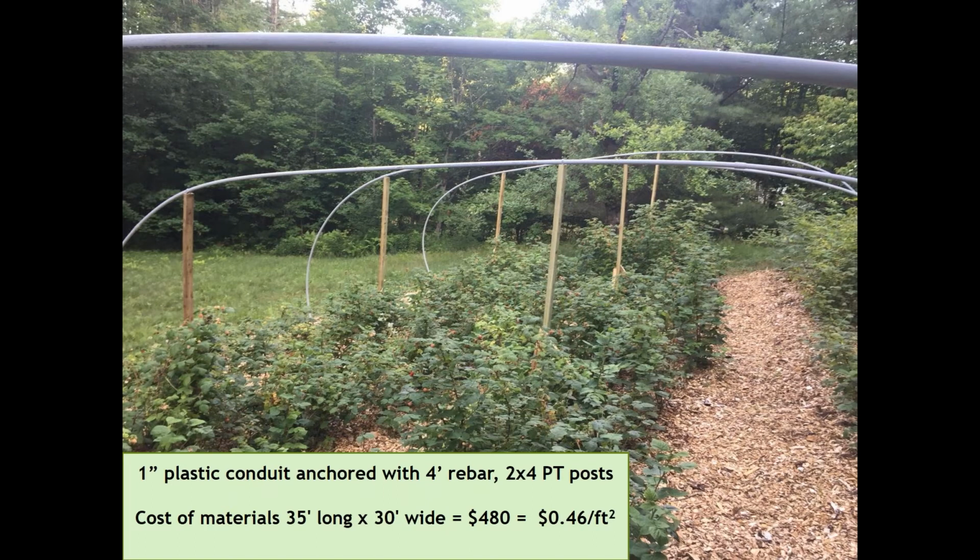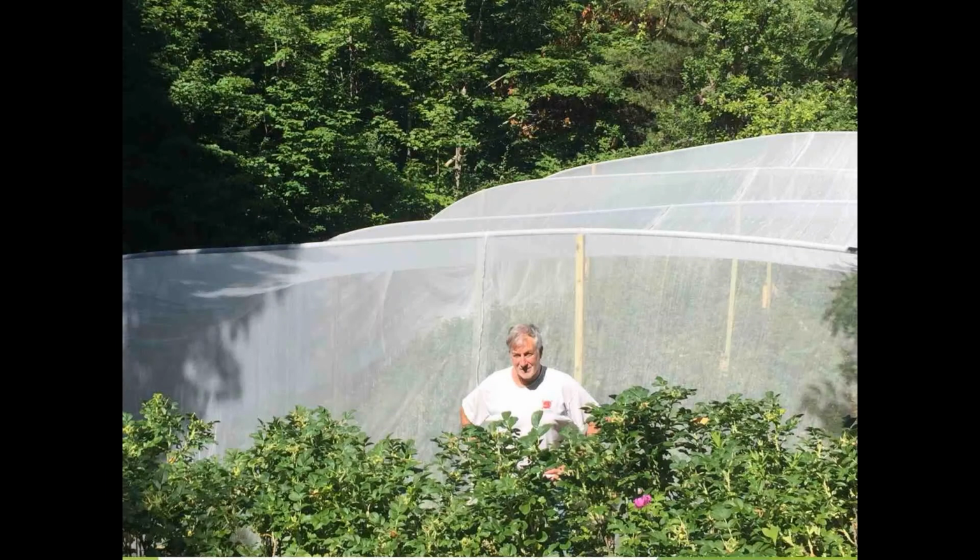One thing I like about this conduit is when you're a one-man show, it's pretty easy to slide the netting right over the top. And again, that's what it ends up looking like. So this doesn't account for the labor. It took about a day to set up the netting structure, and my wife spent about a half a day measuring and cutting and then sewing the strips with her grandmother's 100-year-old Singer machine.